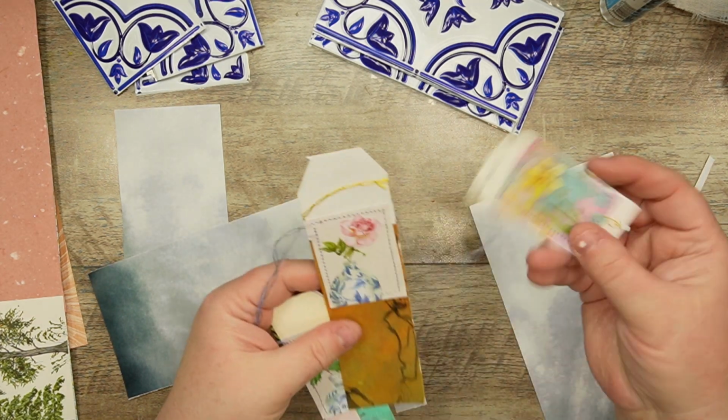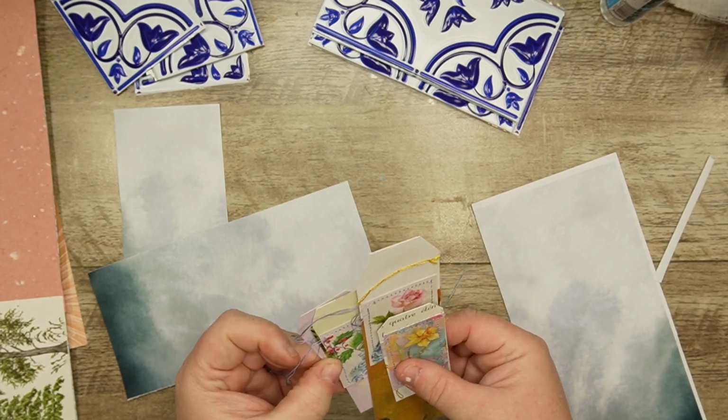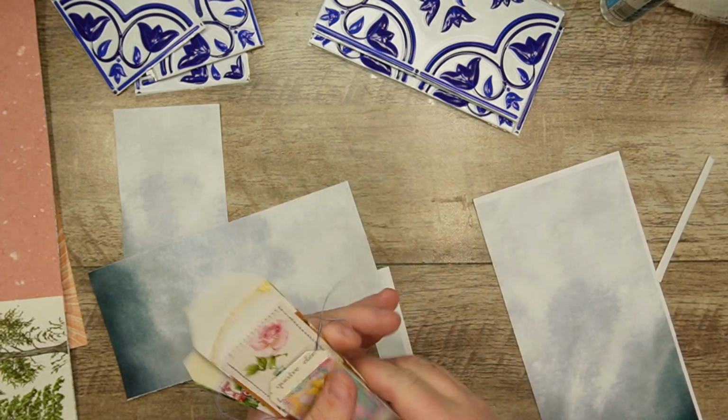Oh, I made these little tags this morning. I need to back them and put little holes in them, but they're so cute.